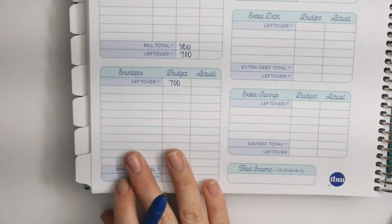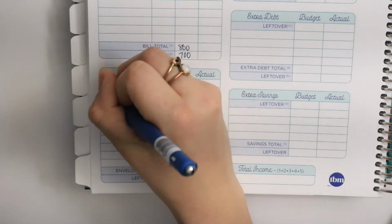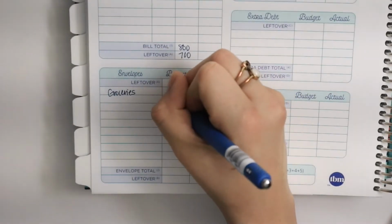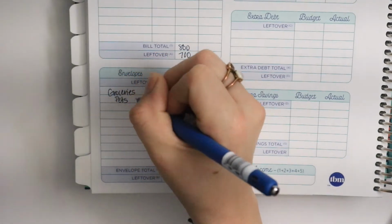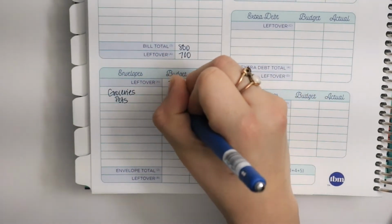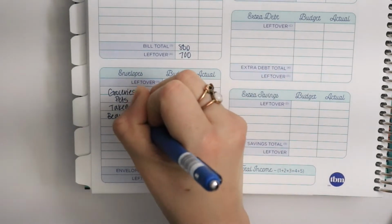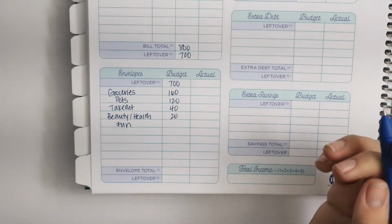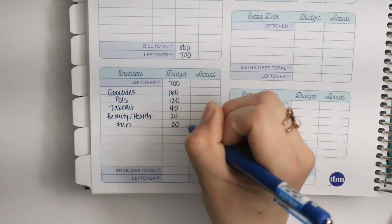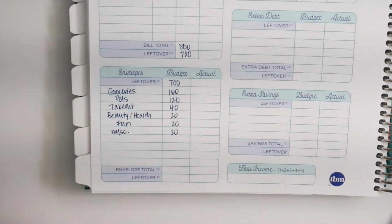All right, so we're going to start off with my envelopes. In envelopes, we are doing groceries, which I'm adding $160. My pets will be $120. Takeout will be $40. Our beauty and health, 20. Fun will be 20. And miscellaneous will also be 20.